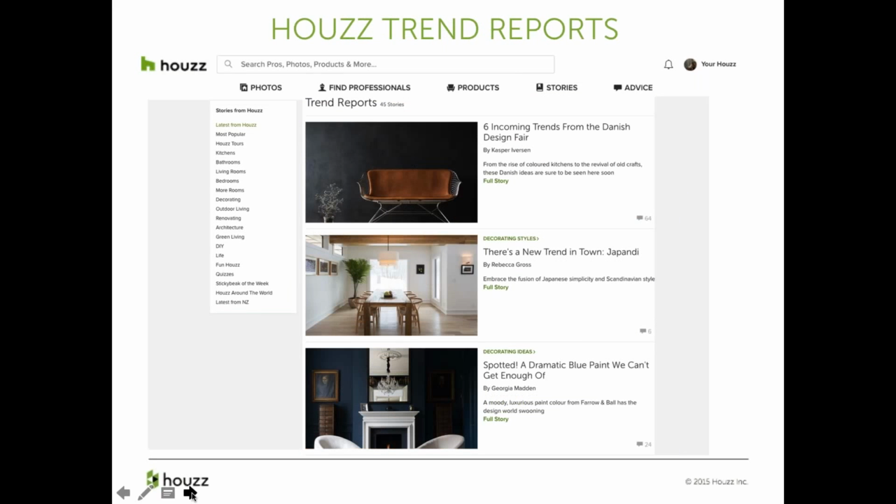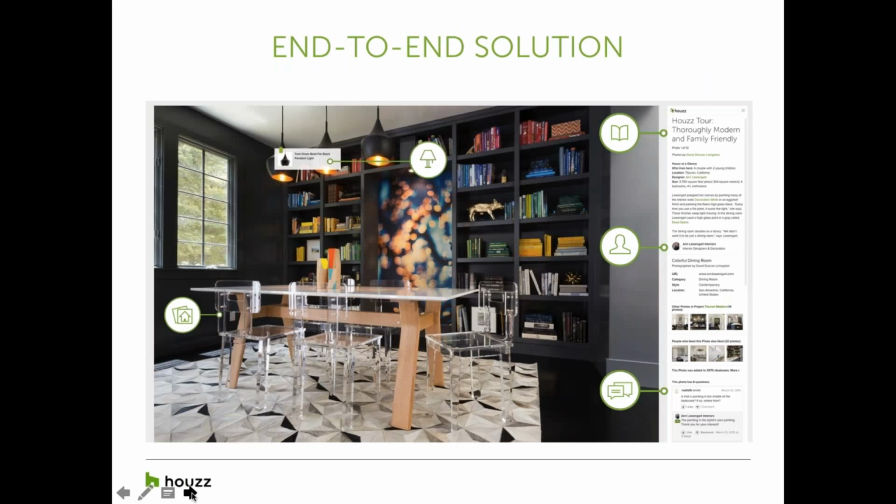From within this stories section, I've just brought up the trends category because this is most relevant to what we're going to go through today. In this section, the trend reports, you can find some amazing trend reports from Milan or the Danish Furniture Fair, the latest colour trends, landscaping trends, everything you need to keep really inspired and ultimately up to date.